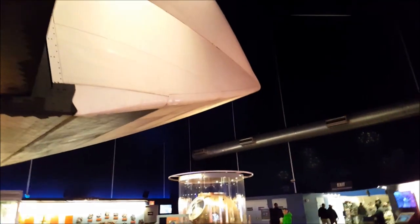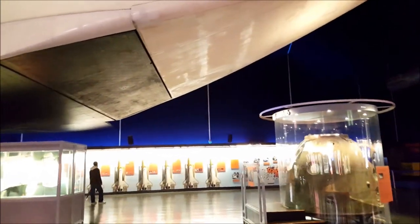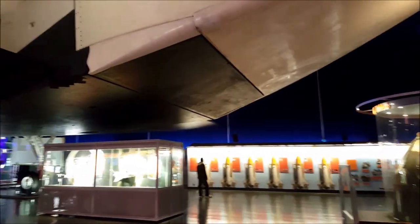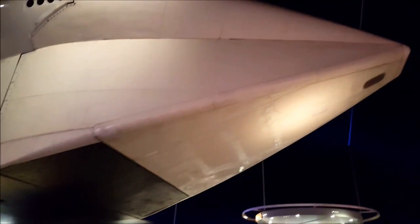She was launched from a Boeing 747, and she also has no heat shield, so she was built for atmosphere test flights and landing capability. So where her engines would be is just this big old cone.